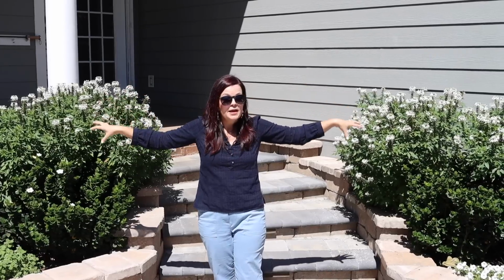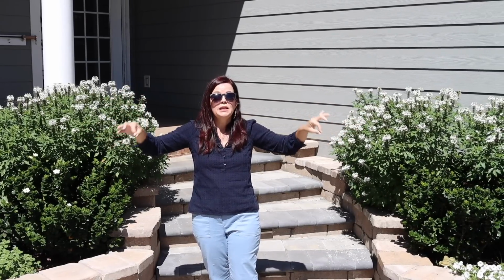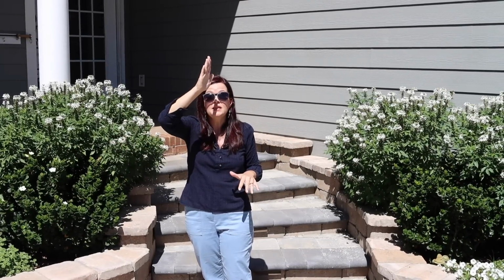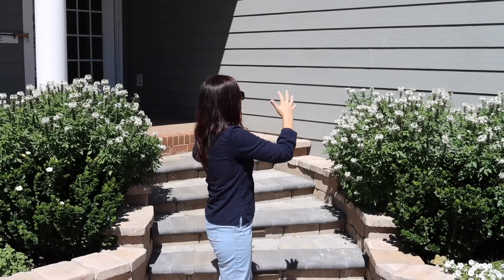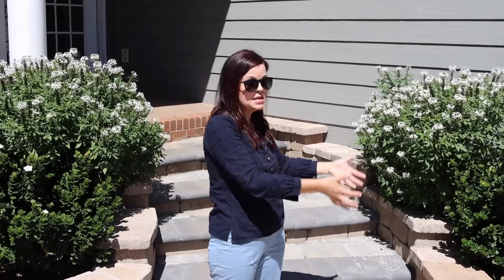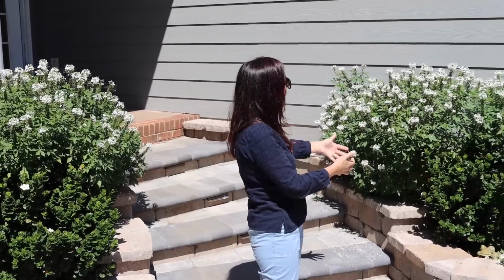This area right here, I dare say, is literally the hottest spot in our entire garden because it gets hot, hot sun. This corner just bakes. And then when you add in the retaining wall and the pavers, it is radiant heat that just comes up. And look at them.